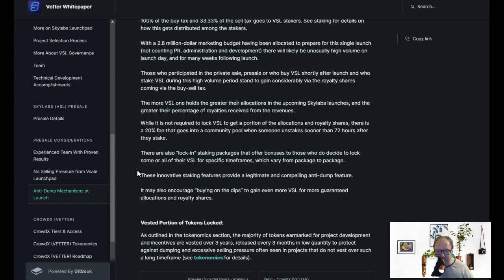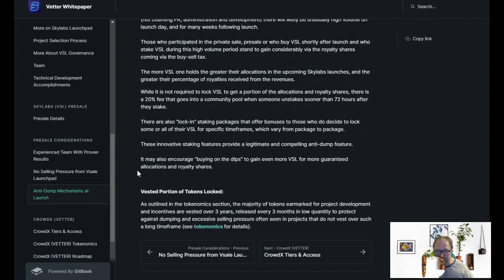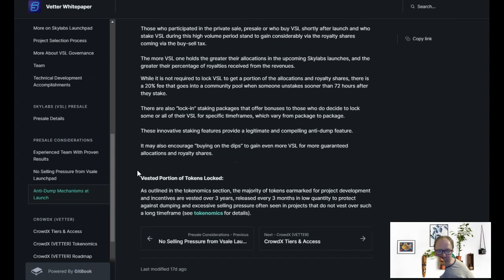These innovative staking features provide a legitimate and compelling anti-dump feature. It may also encourage buying on the dips to gain even more VSL for more guaranteed allocations and royalty shares.